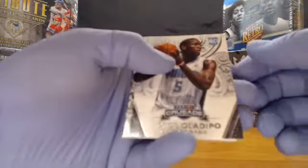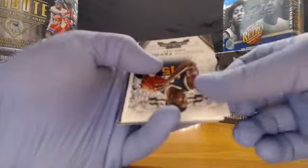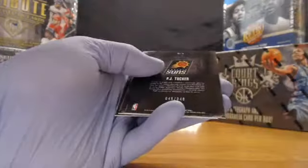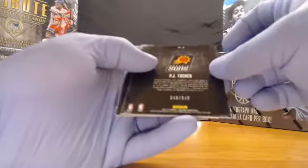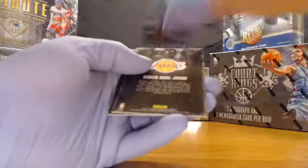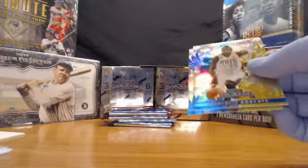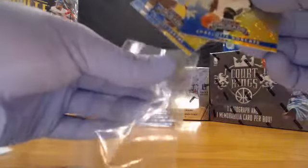I don't understand. That's a Victor Oladipo for the Magic. Derrick Favors for the Jazz. Those are both base. Filler. PJ Tucker for the Suns, 45 out of 349. You go, Suns. Kareem Abdul-Jabbar for the Lakers, and a Michael Kidd-Gilchrist for the Bobcats. Here's your Crusades. There's a Bobcat card? There's a Bobcat card, man. Oh, the Bobcats got a card.